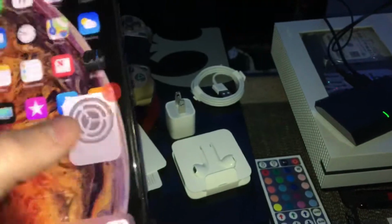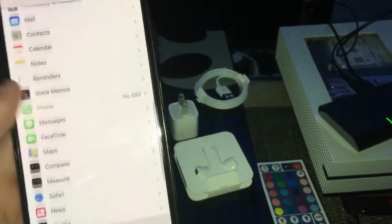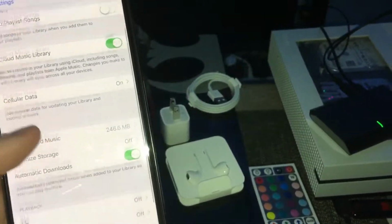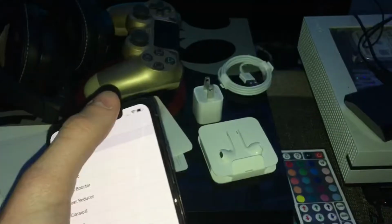Alright, so let's go ahead and mess with the equalizer once. You guys could probably want to fast forward the video a little bit, because this is all stuff I've been wanting to know. So first, let's see how loud it can get.